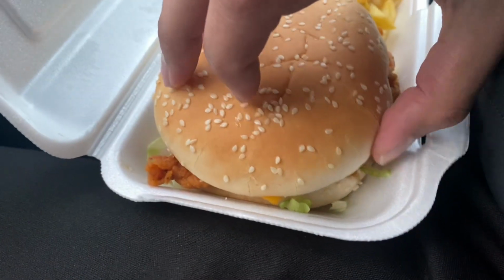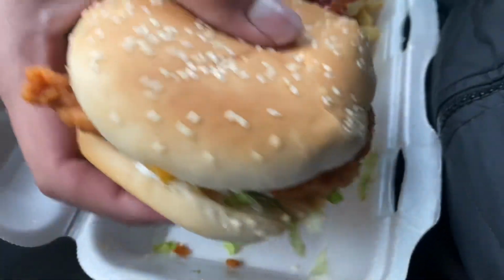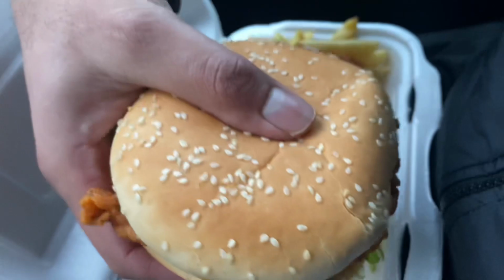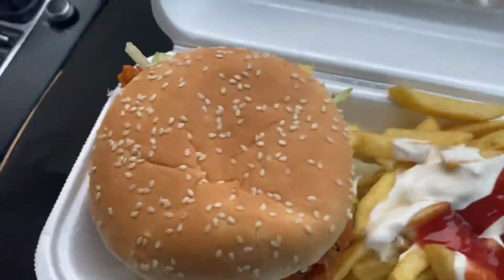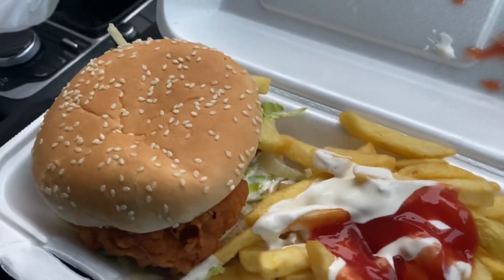So guys, I've got myself a fried zingy burger from Chicken in Bradford on Manningham Lane. This is actually my best fried chicken burger in Bradford or even throughout the UK. So I'm going to show you how I decorate my burger and then I'm going to eat it in front of you guys.